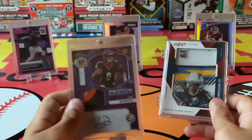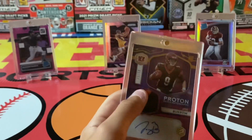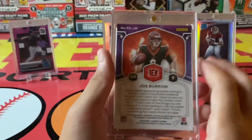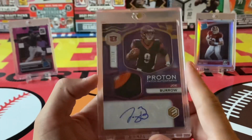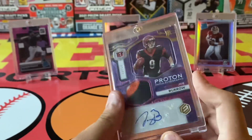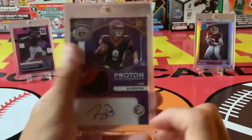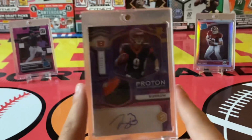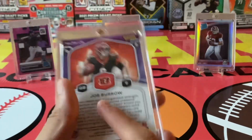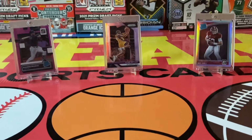Joe Burrow, Proton Patch Autos, out of Elements, numbered to 50. This is an amazing card. Biggest card in my collection. And yeah, this is three color patch, piece of the nine, auto, sticker auto, but it's out of Elements. And yeah, probably gonna, I'm not sure what I'm gonna do. I have lots of offers coming in, but I love this card a lot. I've showed it on my Instagram, but this is the first time it's appeared on here. So, number 50, Elements Joe Burrow, rookie patch auto.